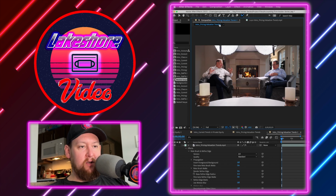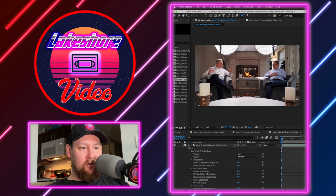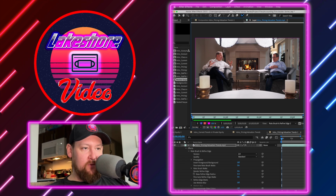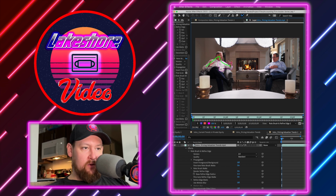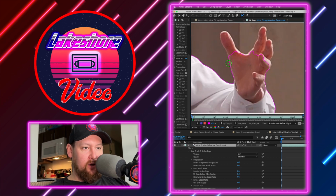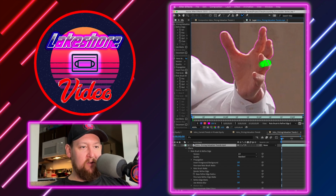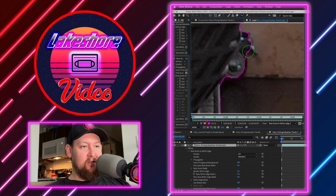We're going to go fit, and then we grab our roto brush up here, and then I think I've got to double click on this, and then you just start painting around your object, whatever you want to cut out. And it does a pretty good job with it, but you do have to go in and refine it. Let it know, oh yeah, I want all the fingers, not just some of the fingers. Stuff like that.